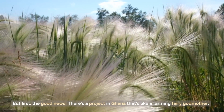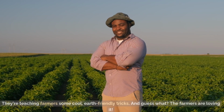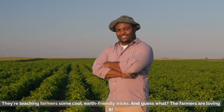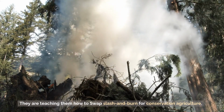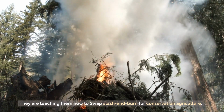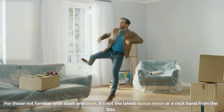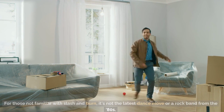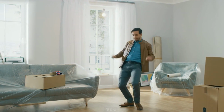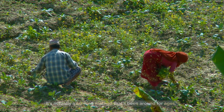There's a project in Ghana that's like a farming fairy godmother. They are teaching farmers some cool earth-friendly tricks. And guess what? The farmers are loving it. They are teaching these farmers how to swap slash and burn for conservation agriculture. And for those who are not familiar with slash and burn, it's not the latest dance move or a rock band from the 80s. It's actually a farming method that's been around for ages.